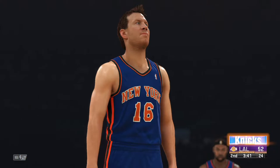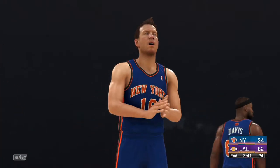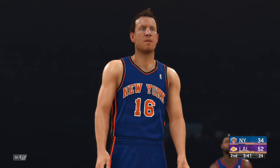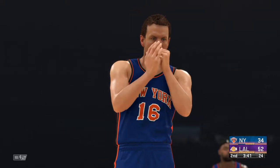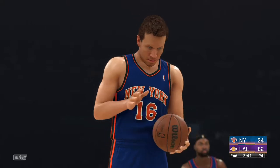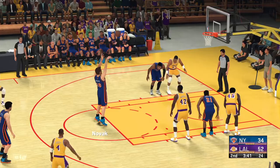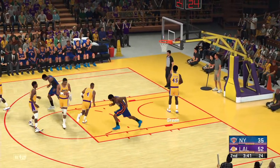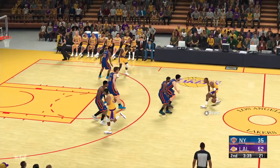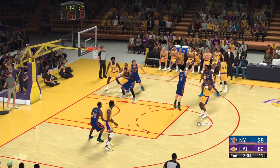First free throw is good. Both good from the line that time. And the Lakers have possession. They lead by 17.